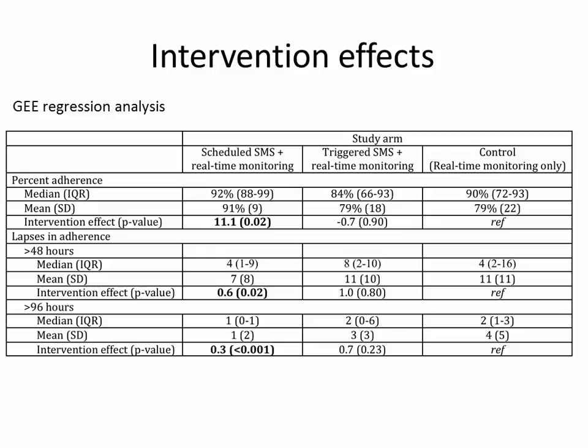Using GEE regression analysis, basically we saw that overall adherence was pretty high in that first arm with the scheduled SMS. It was 92% by median, similar mean. In the triggered SMS, it was quite a bit lower, 84%, and a mean of 79. And the control was in the middle, but also, again, a low mean. And what we found was an overall intervention effect of 11 percentage points higher in the arm that had scheduled SMS, followed by the missed doses and the social supporter notifications, but really no difference between the one that went straight into the triggered SMS compared to the control.